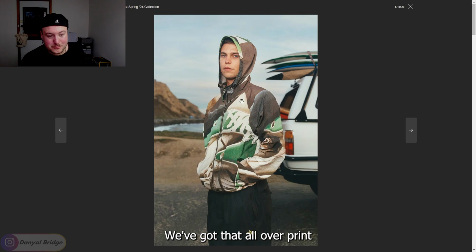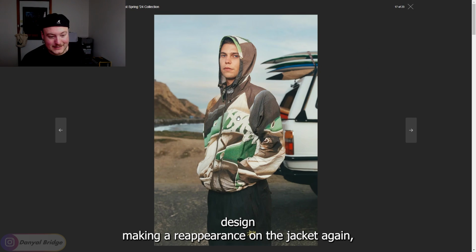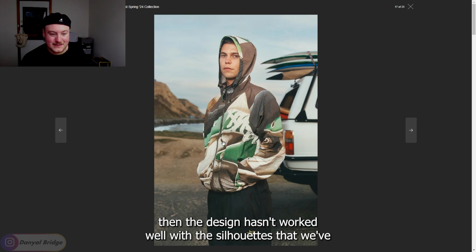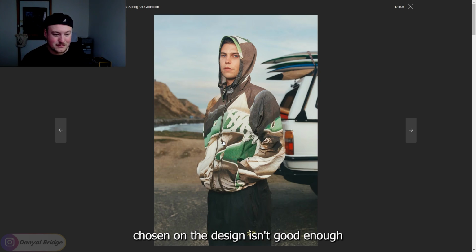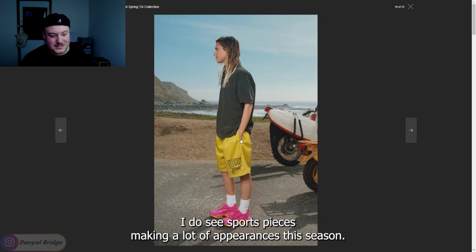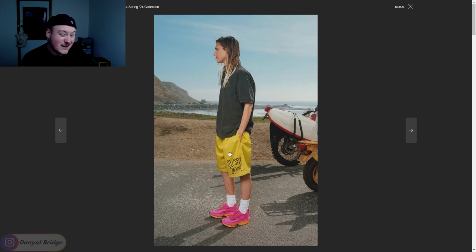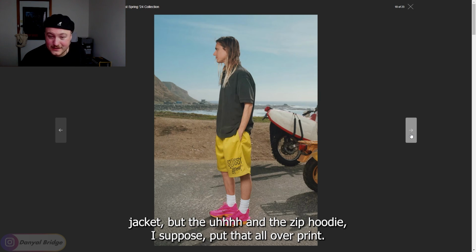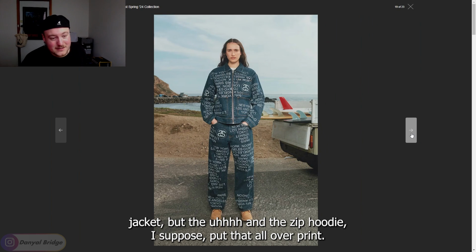We've got that all over print design making a reappearance on the jacket. Again, I'm still super lost on what the design is. And I feel like if I'm lost in that, then the design hasn't worked well with the silhouettes that we've chosen, or the design isn't good enough or appropriate here. That's just my thoughts though. Stussy Sports pieces making a lot of reappearances this season. Honestly, none of them have piqued my interest outside of the varsity jacket, and the zip up hoodie, I suppose.